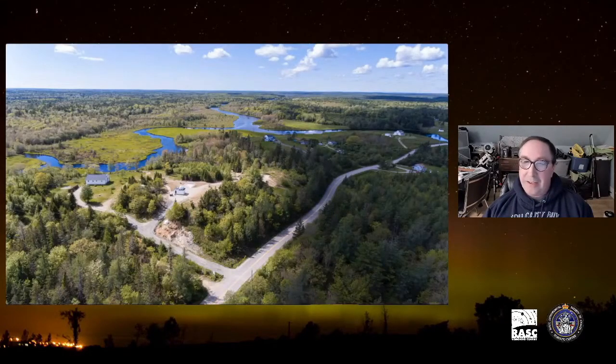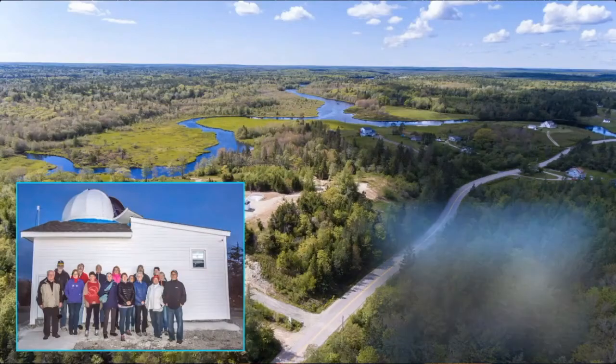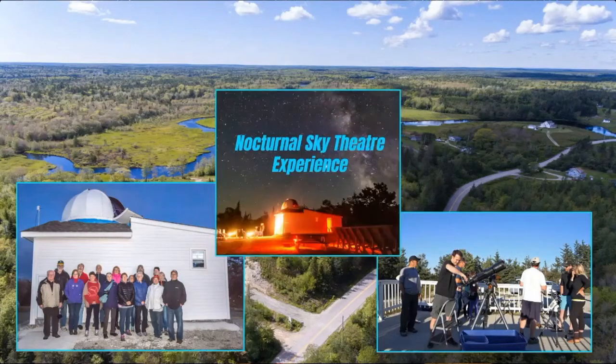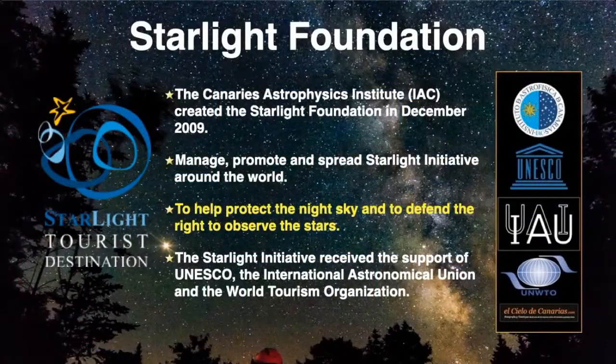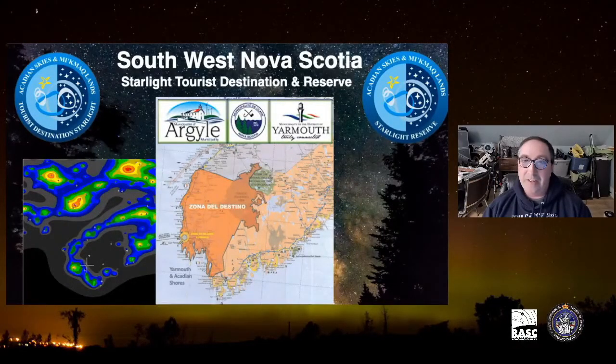In 2014, our area was being looked at by a group called the Starlight Foundation as an area for astrotourism experiences and also astronomy outreach and education, the whole bit. In this time, we've created this experience. One of the things that's really on our list of priorities is to help protect the night sky, which is one of the things our designation gives us. That's one of the mandates for us.